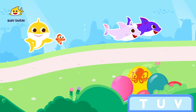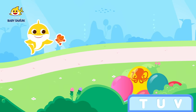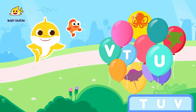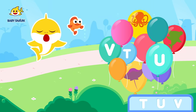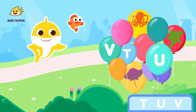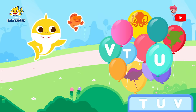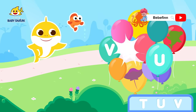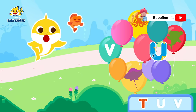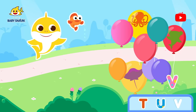Brooklyn, I think I see something down there. Oh? What could it be? Wow, balloons! And there are some alphabets inside! Let's go pop the balloons and get the letters out! Letter T! Then letter U! And finally, letter V!